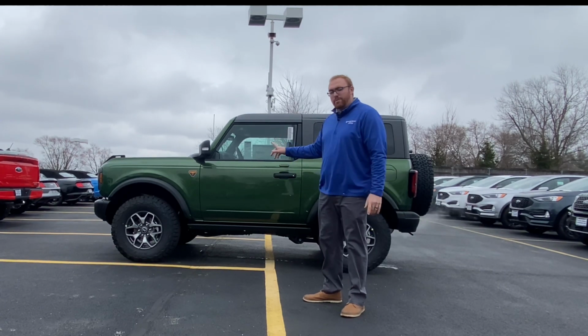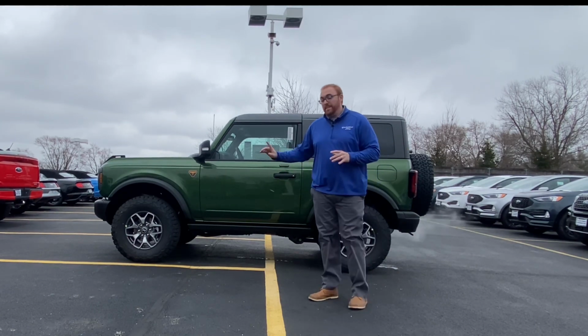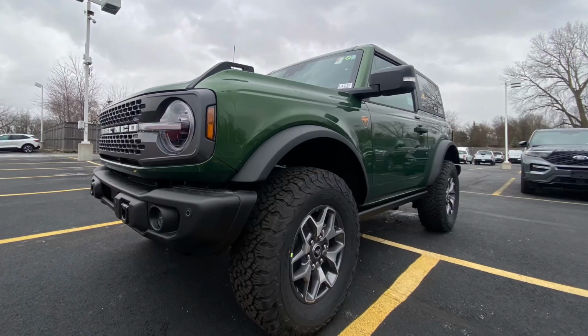A 2023 Ford Bronco two-door Badlands in Eruption Green. Let's talk about why this is one of the most sought-after two-door Broncos that's made. Let's take a look.